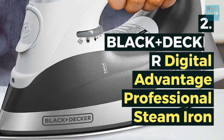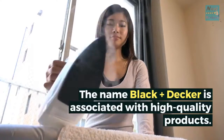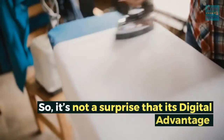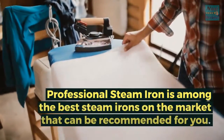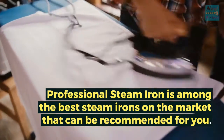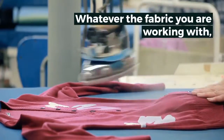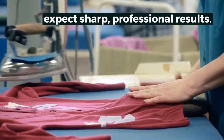2. BLACK+DECKER Digital Advantage Professional Steam Iron. The name BLACK+DECKER is associated with high-quality products. So, it's not a surprise that its Digital Advantage Professional Steam Iron is among the best steam irons on the market that can be recommended for you. Whatever the fabric you are working with, expect sharp, professional results.